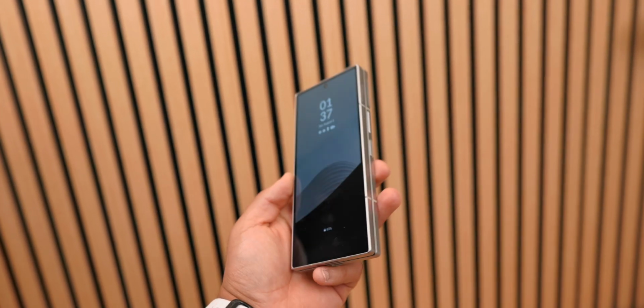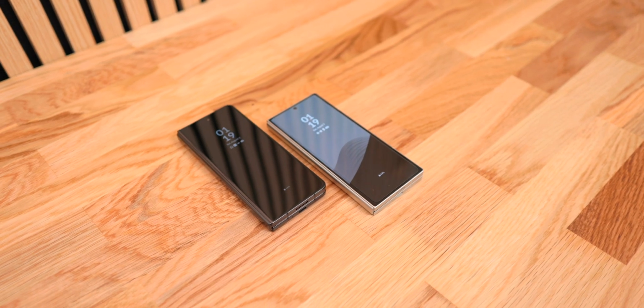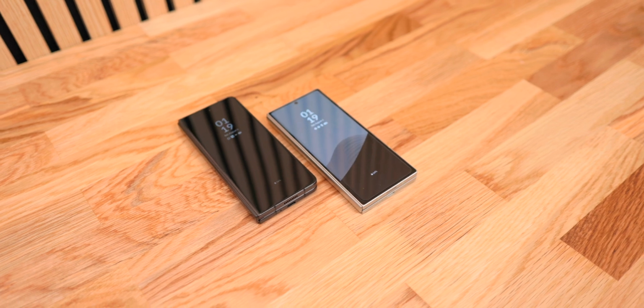And because of that, I do want to look at the Fold 6 as someone that comes from the Fold 5, how it differs from the Fold 5 and whether it's worth upgrading for all you Fold 5 users just like myself, and also look at the Fold 6 from someone that's brand new to folding phones and whether the folding phone from Samsung is the best choice for you.